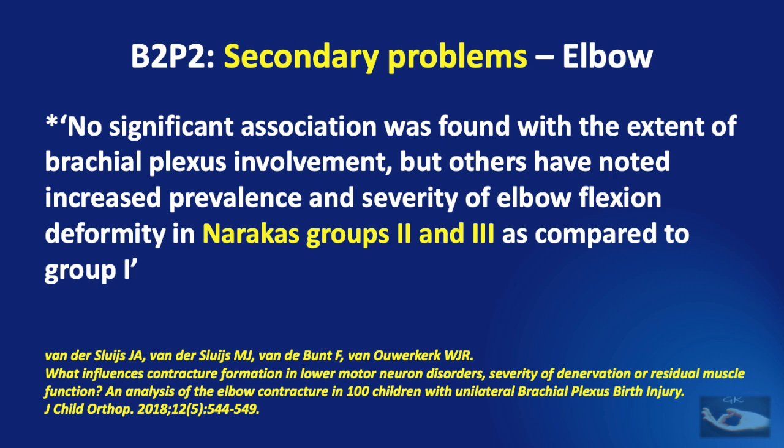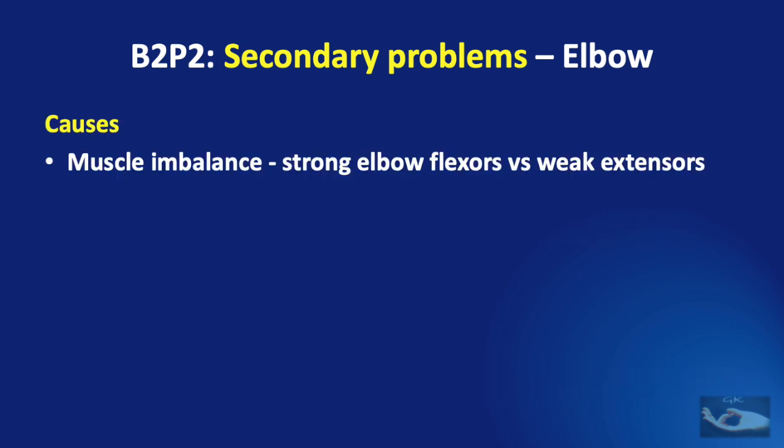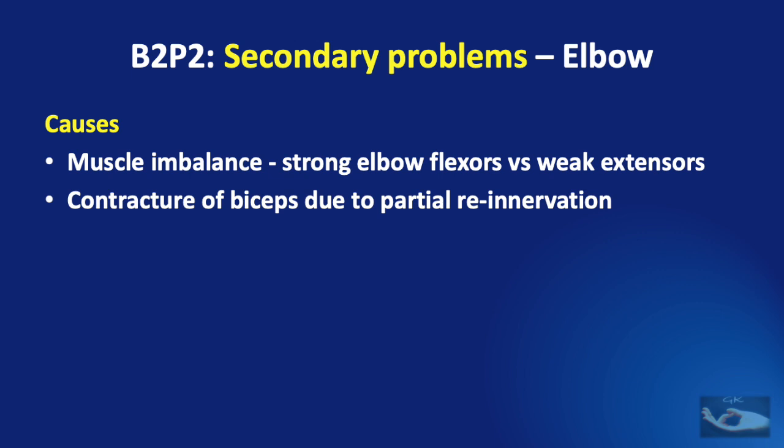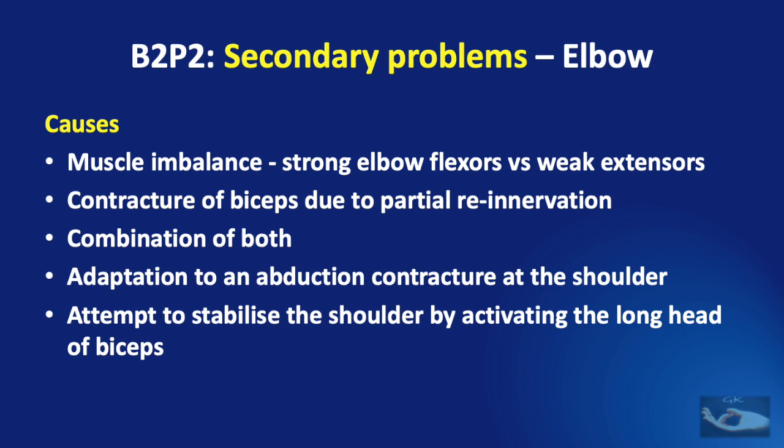The study also revealed that there was no significant association found with the extent of brachial plexus involvement with elbow involvement, but others have noted increased prevalence and severity of elbow flexion deformity in NARACAS groups 2 and 3 as compared with group 1. The problems in the elbow could arise because of a muscle imbalance, the strong elbow flexors versus the weak extensors, the contracture of biceps due to partial reinnervation that occurs in birth brachial plexus palsy, or a combination of both of these. It could also occur due to adaptation to an abduction contracture at the shoulder, and it could also be due to an attempt to stabilize the shoulder by activating the long head of the biceps.